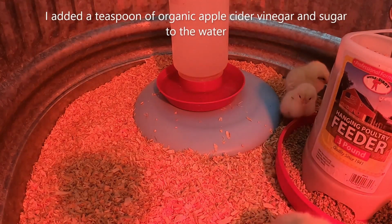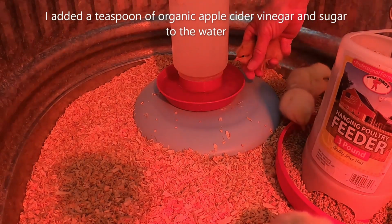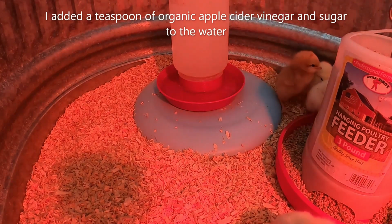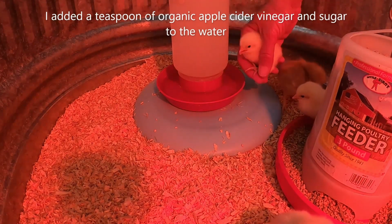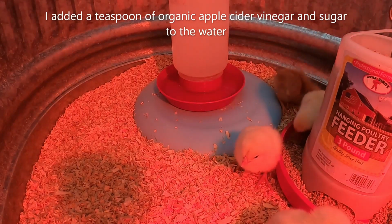So let's talk about the care that you're going to have to give your new baby chickens when you get them home. You want to get them out of the box as soon as possible, and you want to dip their little beaks inside of the water. They're probably thirsty because they've been traveling, and like many of us, we all have to have a drink with us while we're traveling. So this is just introducing them to where the water is too.